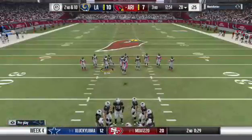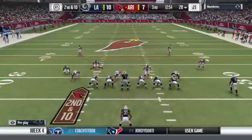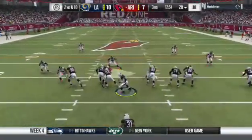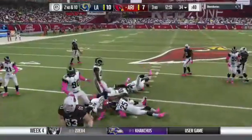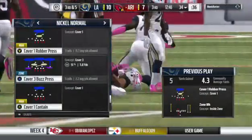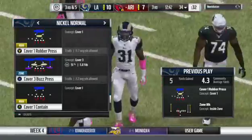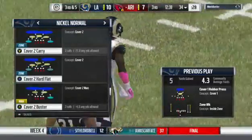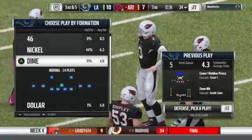So 2nd and 10 here. Palmer gives to Johnson. And he'll take this up near the 35, maybe the 34. It'll be a pickup of 5, and that leaves him with 5 more. 3rd and 5 now. Frustrating for a defense, energizing for an offense. Finding a way to create that type of yardage in your running game, that'll make the guys carrying the ball very, very happy.